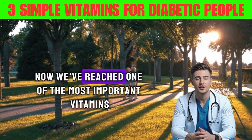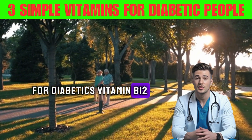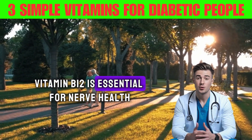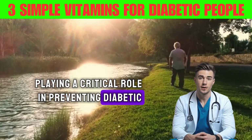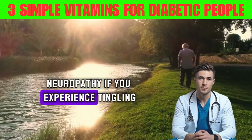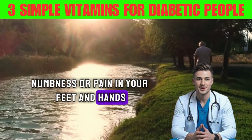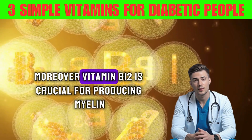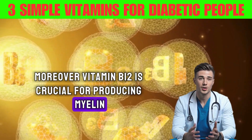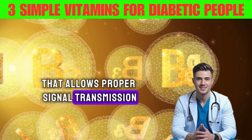Now, we've reached one of the most important vitamins for diabetics: vitamin B12. Vitamin B12 is essential for nerve health, playing a critical role in preventing diabetic neuropathy. If you experience tingling, numbness, or pain in your feet and hands, this might be the vitamin missing from your body. Moreover, vitamin B12 is crucial for producing myelin, the protective layer around nerves that allows proper signal transmission.